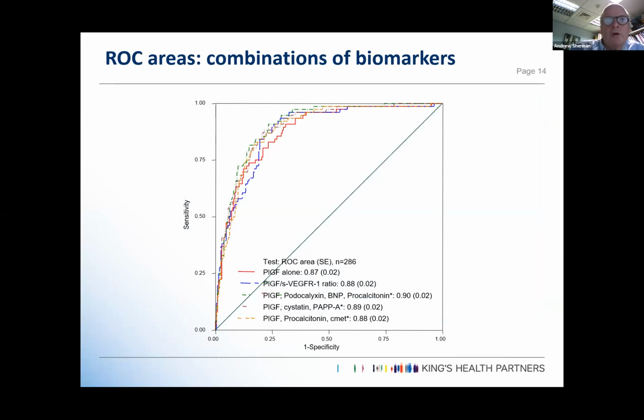And if you look at the ROC curves, this essentially shows you that they're all pretty superimposed, that PlGF alone gives you very good prediction of sensitivity and specificity for predicting people who have preeclampsia that requires delivery in the next couple of weeks when they present in that sort of critical time between about 24 and 35 weeks.